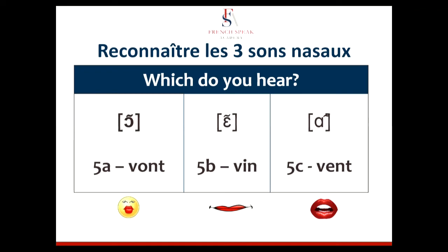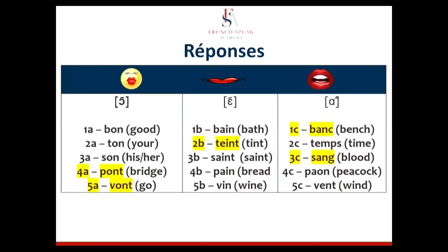Feel free to go back and listen to all 5 words to make your decision. There's only a little subtlety between them. Les réponses. We had 3 options. We had bon, ben, and bon. And the one I said was bon. Numéro 2, we had the options between ton, teint, and ton. And I said the word for tint, which is teint.